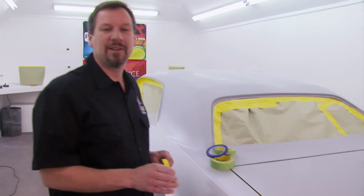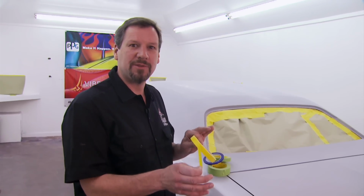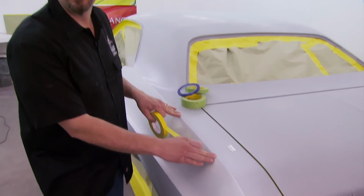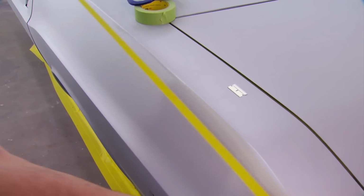We're getting ready to lay down the graphics on Project Ultraviolet. We're gonna use this yellow tape here as more of a measuring device. As we lay it on the body line, it'll give us perfect three-quarter-inch distance to lay up our actual stripe tape.